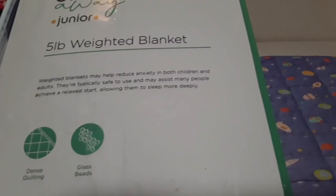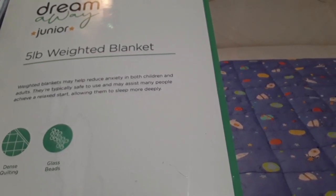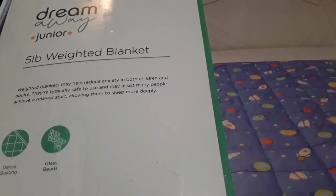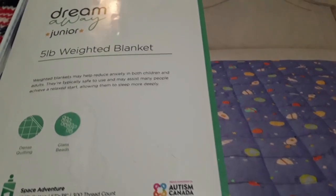This next item came from the Showcase store. Now, Nate also picked up a really cool glow track system. We've already filmed that video on our other channel, so I will link it down below if you want to see the track system we picked up. But I went into the Showcase store because I wanted to get a weighted blanket.